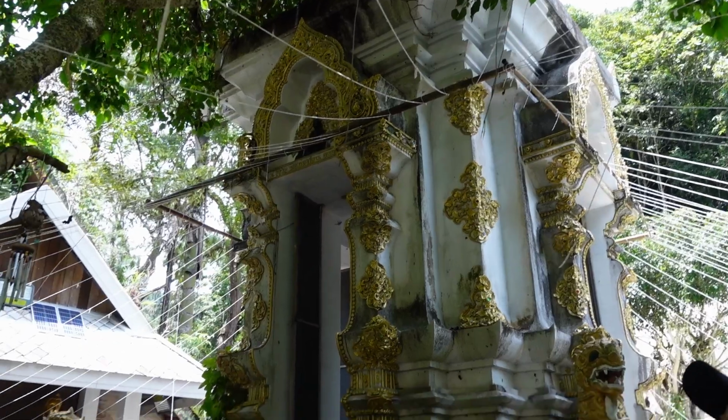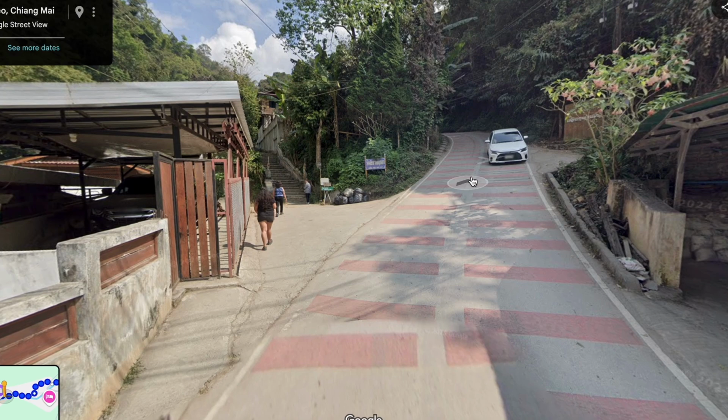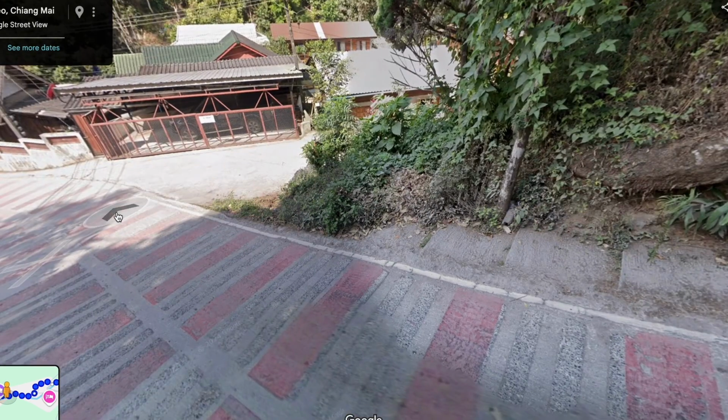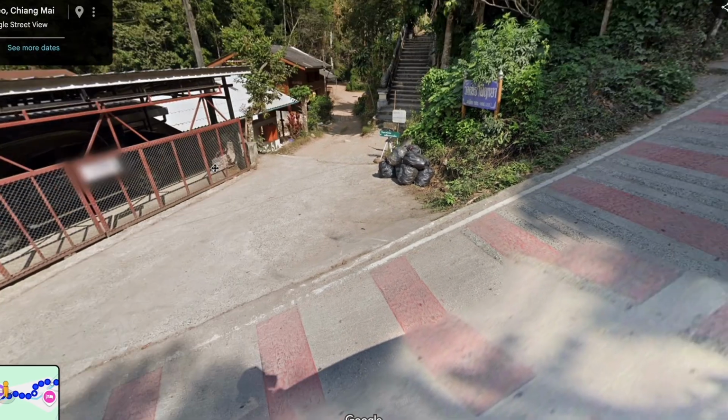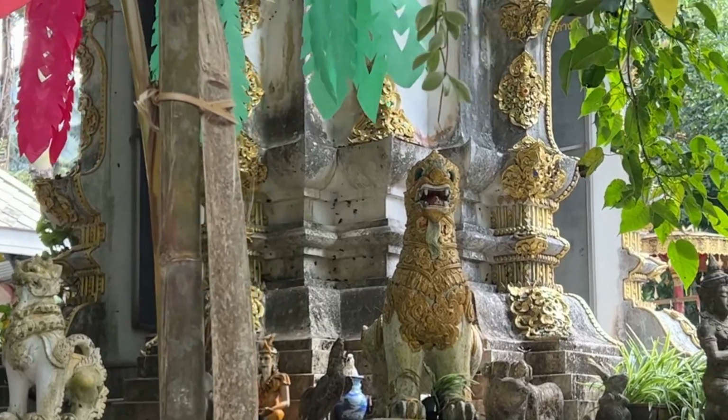Mae Kam Pong also has this cute little temple, and when you walk up the village towards the coffee shops in the top with the view, there's also this kind of crossroads. And especially in high season, when you have all the cars coming up and down where maybe you don't see them and they might speed up from the bottom to be able to make the hill, it's probably safer to take the side road, and then you'll end up by the temple at the top, which is also very cute.